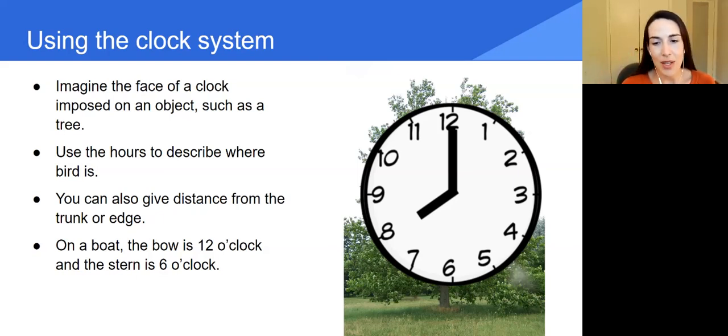If it's at 9, it's on the left side, about midway through, 6 at the bottom. And you can also use position from the edge of the branch or the trunk or other layers to help people find the bird or find the bird that someone else is trying to describe.